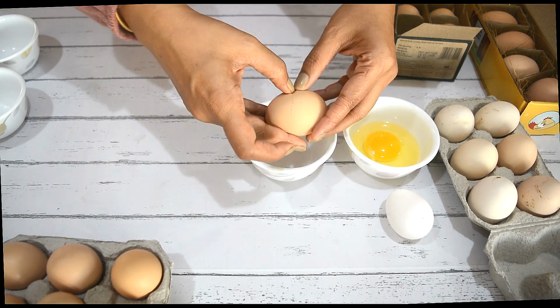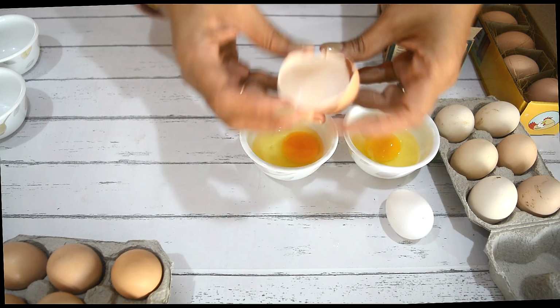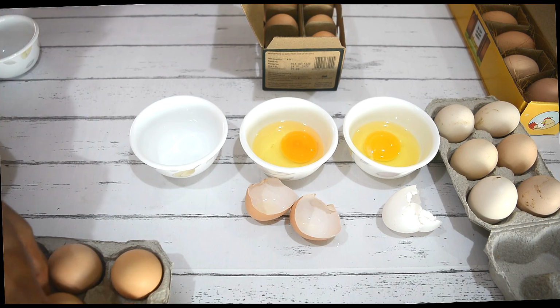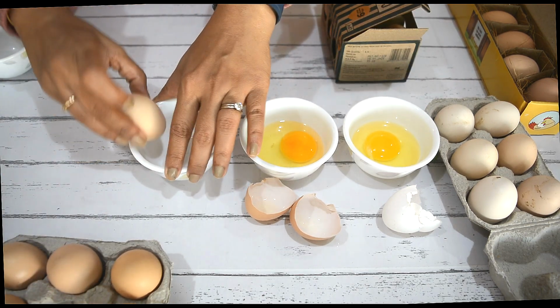Now these are cage free. I'm kind of breaking them by the price or the quality. So these are the regular ones, brown eggs, but cage free, 15 rupees per egg. And this third one is a country chicken egg, which is slightly smaller. You can see, I hope you can see it's slightly smaller because the egg itself is smaller.